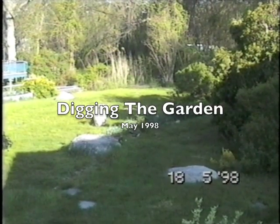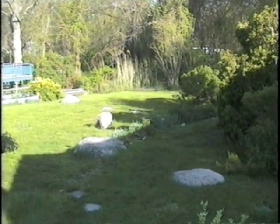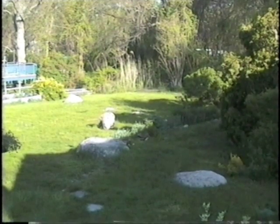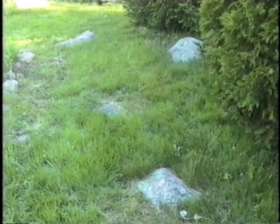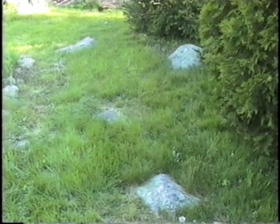Today we're hoping to do a bit of rock work in the back garden. There's a lot of boulders, some of which you can see in this shot, and we're hoping to get them shifted. These, for example, would just make the lawn difficult to cut. If we can lift them, fill them with soil, that'll be a much better garden.